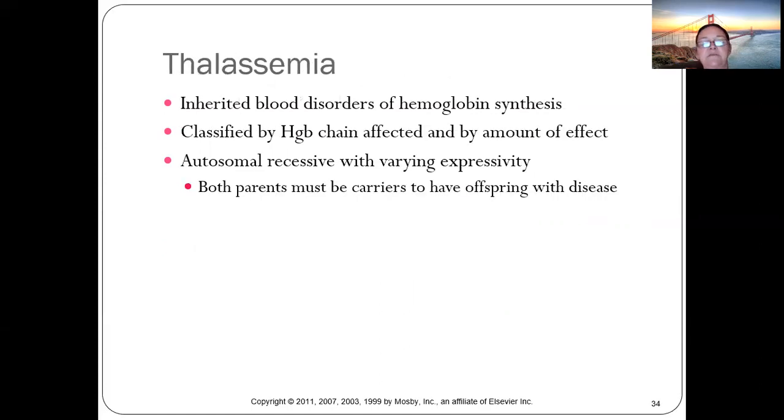Okay, thalassemia is the next inherited blood disorder of hemoglobin synthesis. It's classified by the hemoglobin chain affected and the amount of hemoglobin. It's autosomal recessive and varying. Both parents must be carriers to have offspring with the disease.